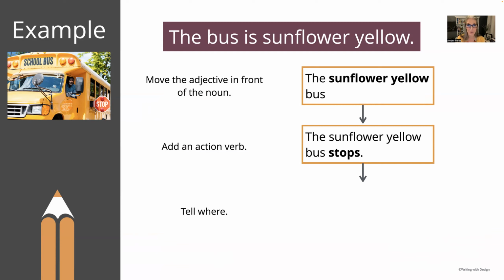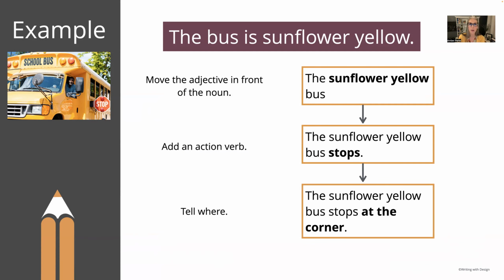So in this skill focus activity, we are specifically looking at adding where phrases. Now, where phrases fall into the category of prepositional phrases. And that's a fancy way of saying it's a phrase that tells where. So to come up with a prepositional phrase, all you need to do is ask yourself, well, where did this happen? Where did the bus stop? And in this case, with this sentence, we have the sunflower yellow bus stops at the corner.